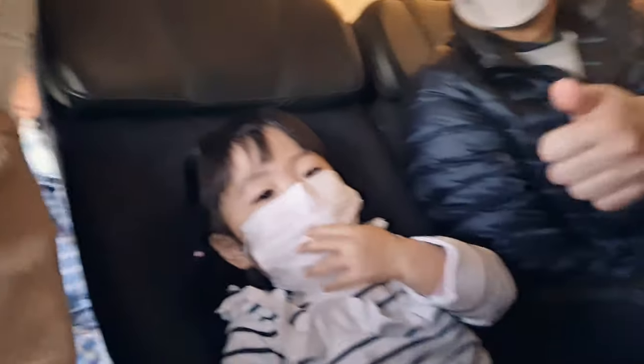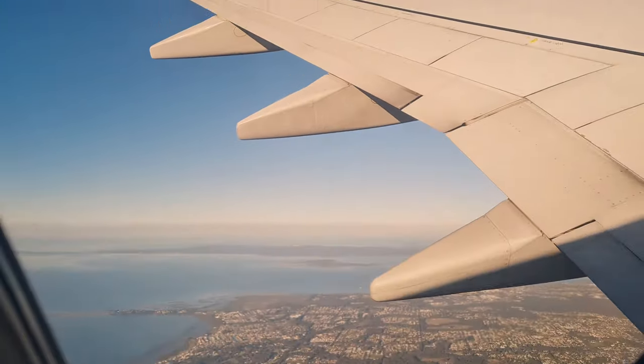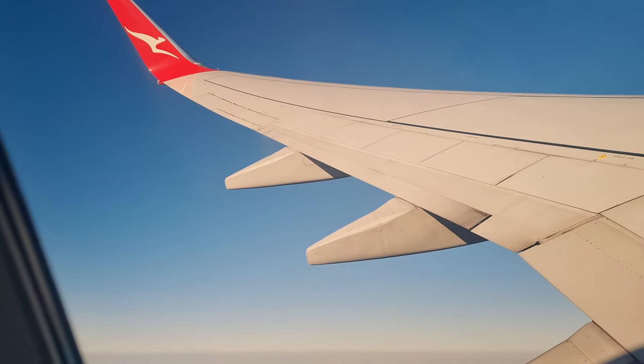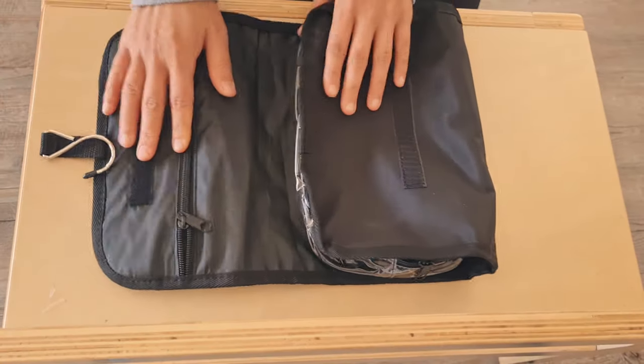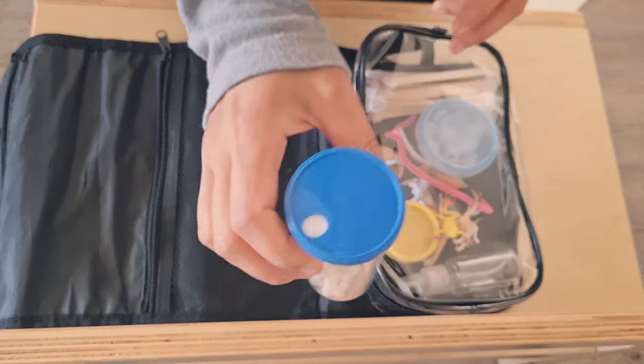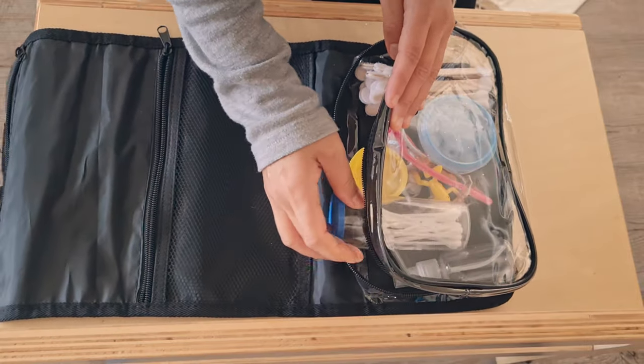We are flying with Alina for the first time, so we are super excited, and at the same time we're a little nervous because we're not sure how things are gonna go. So I decided to make a busy bag for Alina. So in today's video, I thought I would share what activities we had in our busy bag and how Alina went with the toys that I prepared for her on the flight.